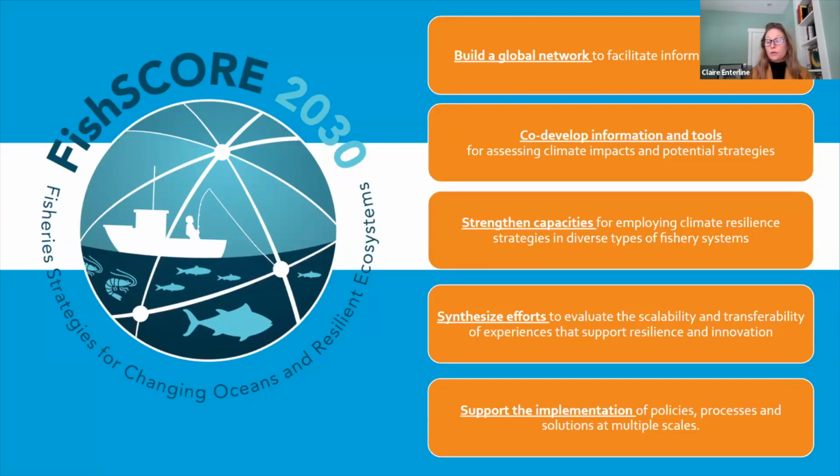And that will also hopefully develop new collaborations for moving more on-the-ground work forward. To co-develop tools and information for assessing climate impacts and potential strategies, including revisions to the Climate Resilient Fisheries Planning tool. And I know Kristen will talk a little bit more about that as it relates to our work with Lenfest. We hope to strengthen and support capacities for employing climate resilient strategies in many different types of fishery systems.